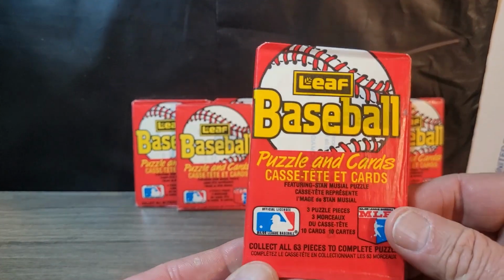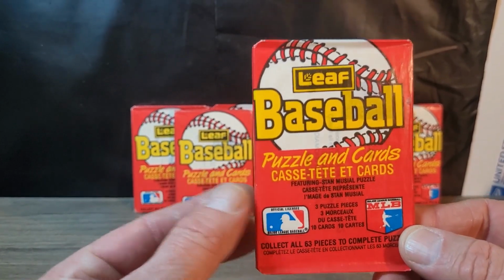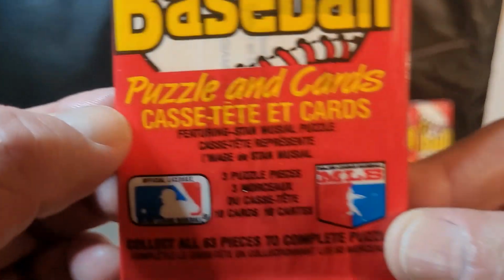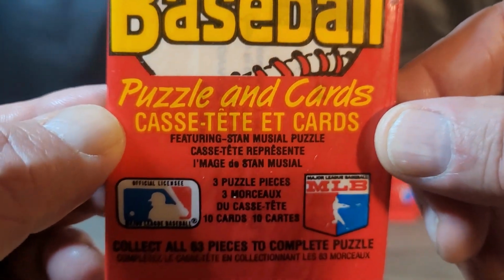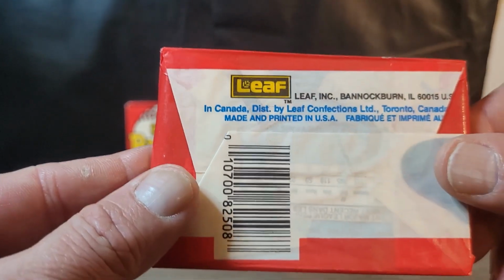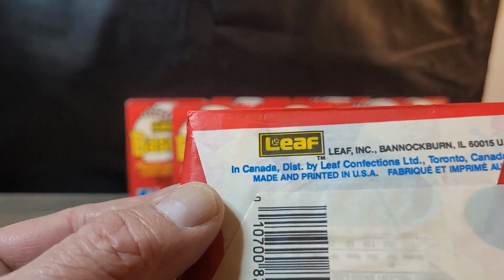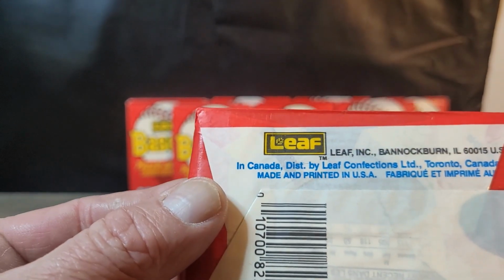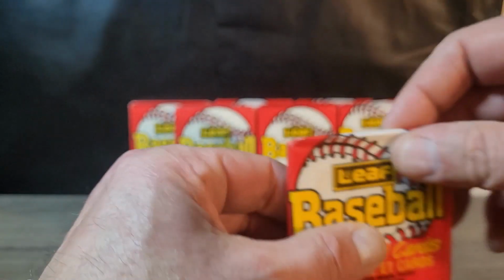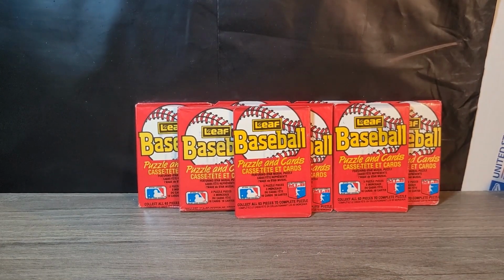We got some 1988 Leaf baseball. Now, Leaf is the Canadian issue of Donruss. You see right there, we have some French words. I'm not going to try to read it to you. French is probably like my eighth language or something. And it says, in Canada. Okay, yes, Toronto, Canada, Lasta Confections. That's pretty cool. So, Leaf, as I said, is the Canadian counterpart to Donruss.